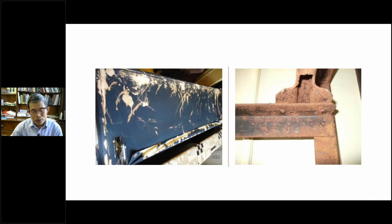And many residents tend to apply spray or household cleaning products. On the left side, you can see a person used a bleach solution to treat his sofa. As a result, the sofa has a lot of stains. On the right side is the metal bed frame that became rusted after many times of the spray.